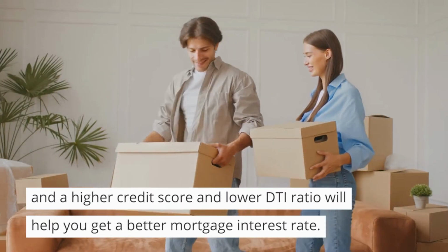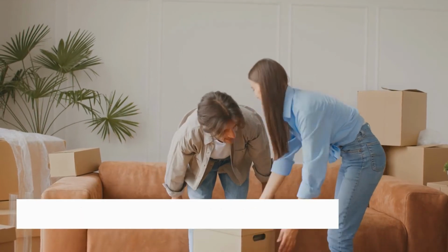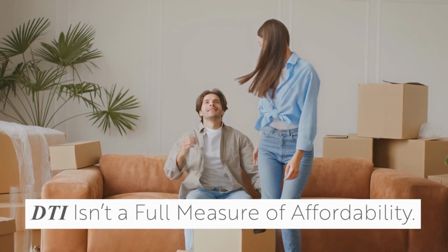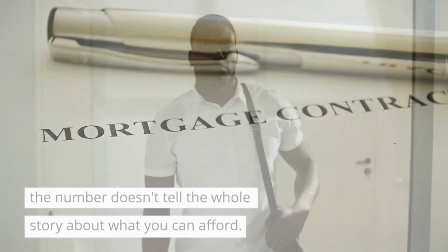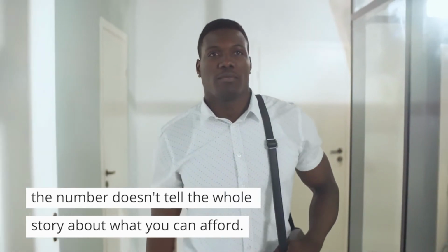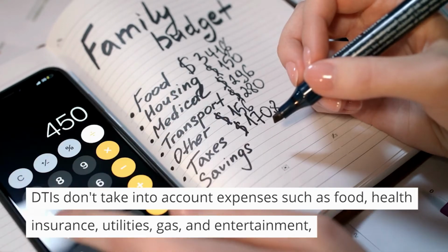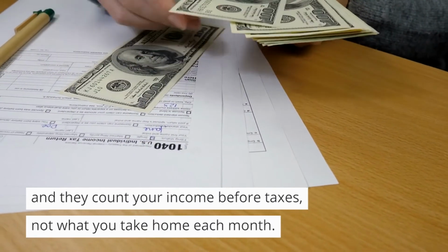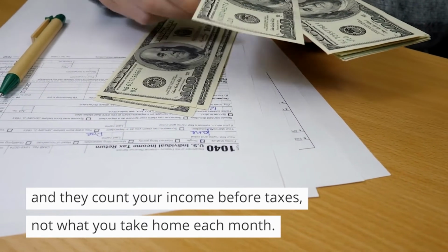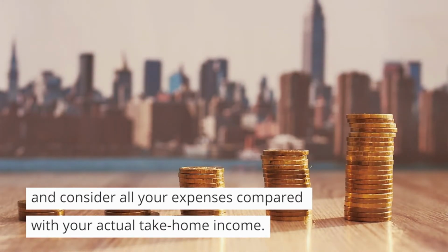Although DTI ratio is important in getting a mortgage, the number doesn't tell the whole story about what you can afford. DTIs don't take into account expenses such as food, health insurance, utilities, gas, and entertainment. They count your income before your taxes, not what you take home each month. You'll want to budget beyond what your debt to income ratio labels as affordable, considering all your expenses compared to your actual take-home income. The higher your debt to income ratio, the more you're likely to struggle qualifying for a mortgage and making the monthly mortgage payments.